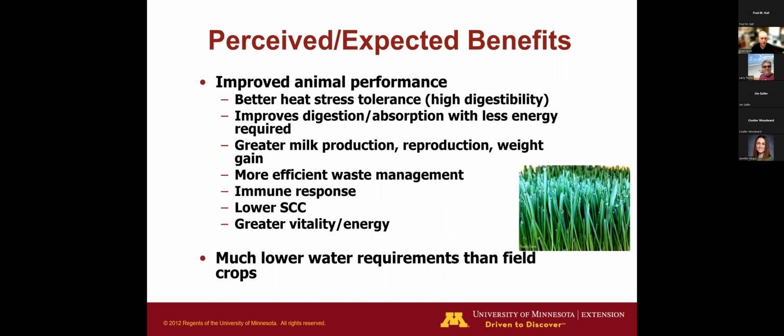There's been some perceptions about animal performance. A lot of these are certain claims, whether you get more milk production, improved digestion, immune response, lower somatic cell count, those type of things. We looked at a lot of those from our research, and I'll show you those. But these are some of the claims that are being made based on fodder production, or some farmers that have used it in their system.